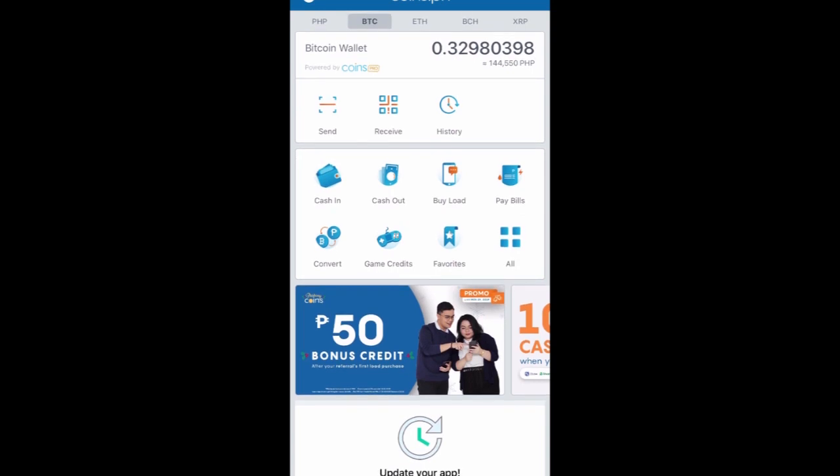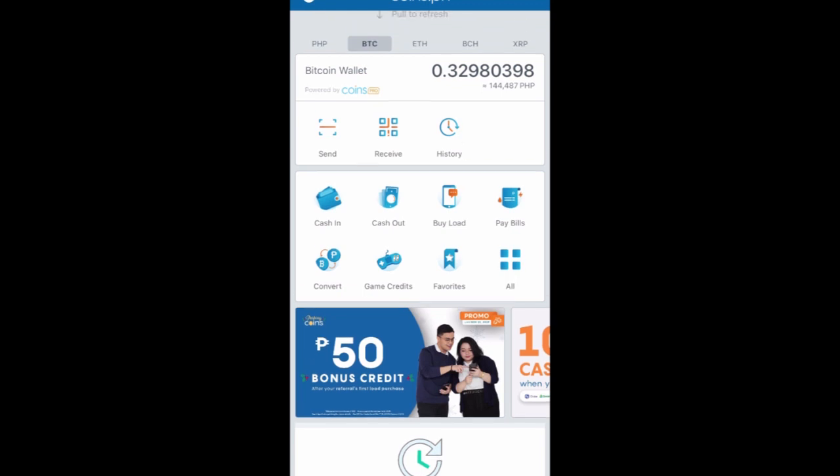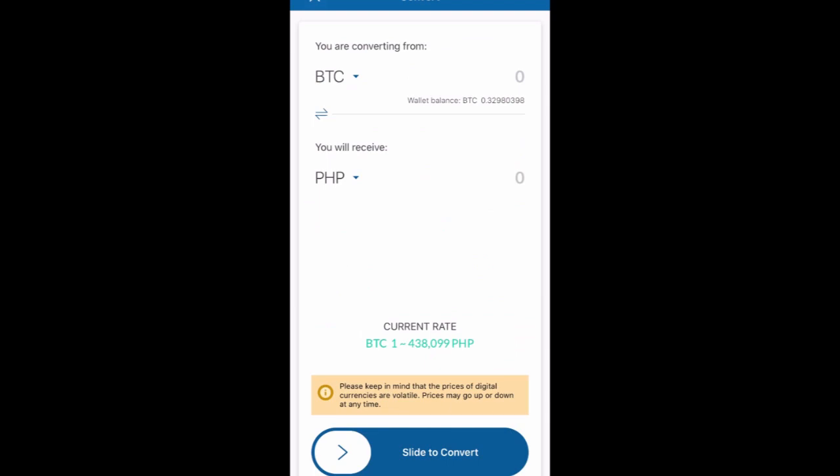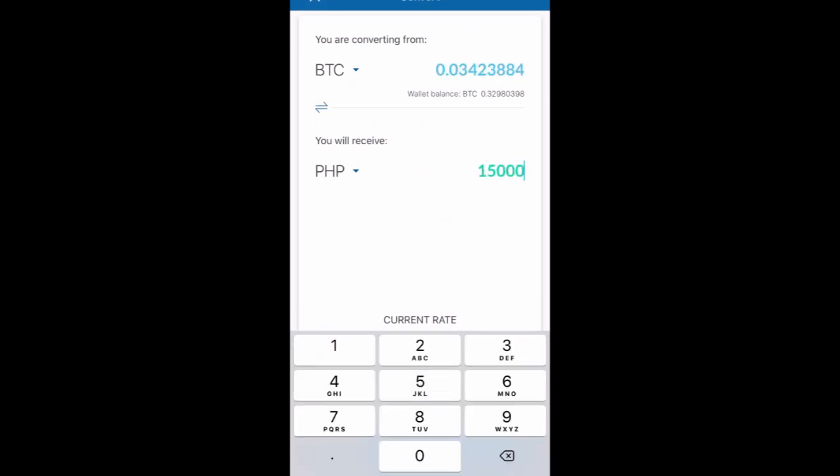So ang gagawin ko ngayon is I will convert some amount of money kasi kailangan ko ng at least 15,000 pesos. So what I'm going to do now is to transfer that 15,000 pesos dun sa bank account ng husband ko. So gagawin natin yan live. Okay, now I will convert 15,000 pesos. Ayan. I-type mo na lang kung magkanong amount like this, 15,000.